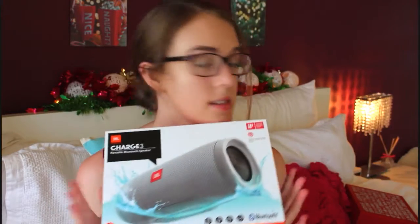From my parents was this Charge 3 portable Bluetooth speaker. Amazing, can I tell you? The quality sound, I don't have it with me now, it's downstairs, but it's just Bluetooth, so it's portable, it doesn't need to be plugged in, and you don't need internet. But the quality sound that comes out of this thing is absolutely amazing, so I really recommend this. It is actually waterproof, I think, to some degree. It says IPX7 waterproof. I'm personally not going to be putting it in water because I'm too scared to, even though it's waterproof. But it's just a great size, basically the size of this, and it's very portable, the sound quality is amazing, and I just really like it. And it makes a really cool sound when it turns on too. So I got that from my parents as well.